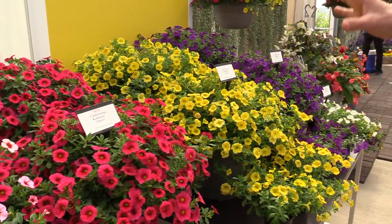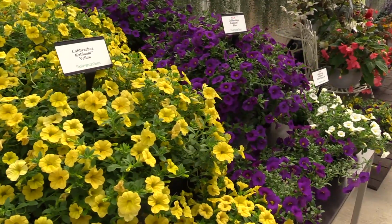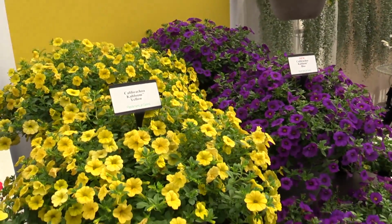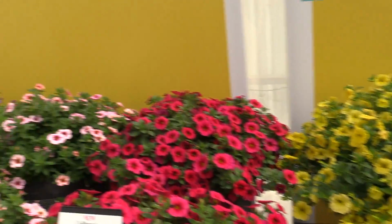Plenty of seed in the bag. And the series looks really good. They're really shooting for good uniformity, lots of color and lots of bright color. So that's Kabloom. And I think Wave is something we want to take a look at.